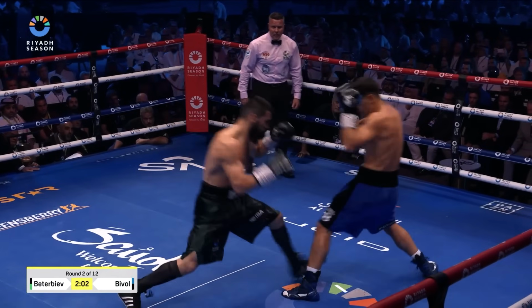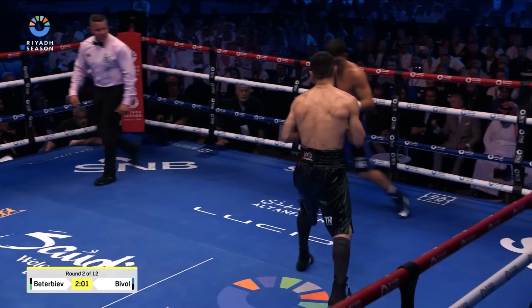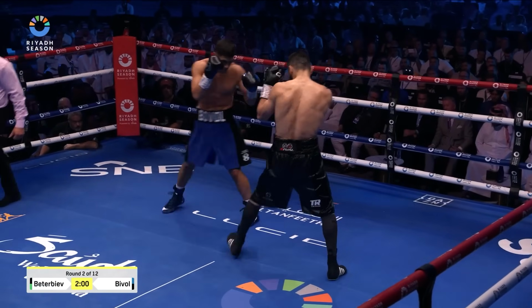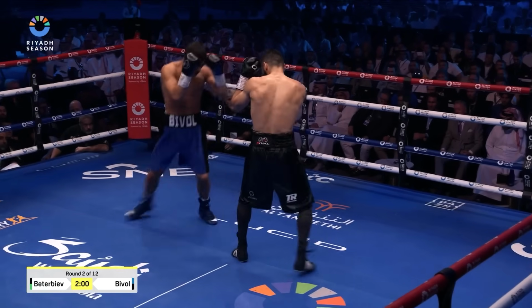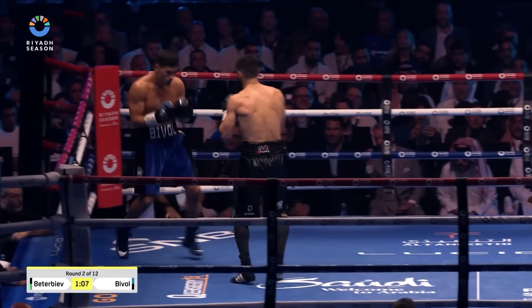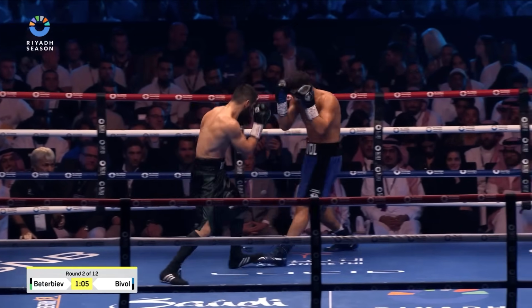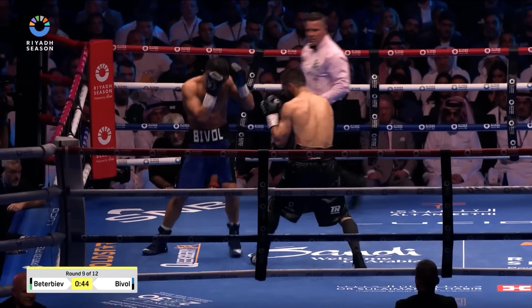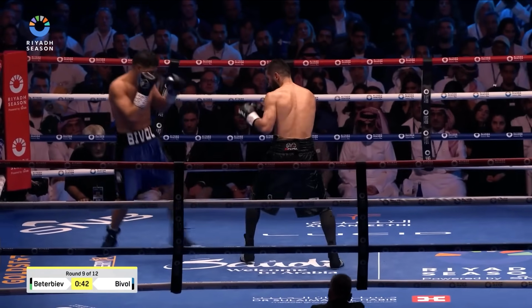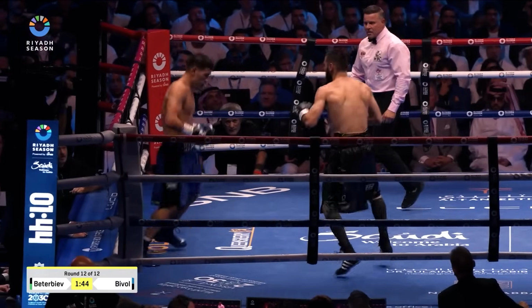Whenever he used a step back in a straight line to evade an attack, he would immediately change direction and circle Beterbiev, regaining control of the center and avoiding the ropes. His use of lateral movement and quick footwork will allow him to circle around the ring effectively. Changing directions when moving laterally will also be crucial, making it harder for Beterbiev, who has slower feet, to cut off the ring.